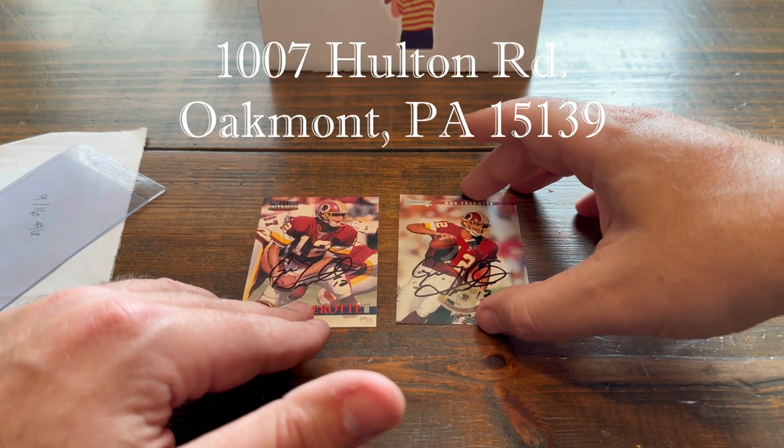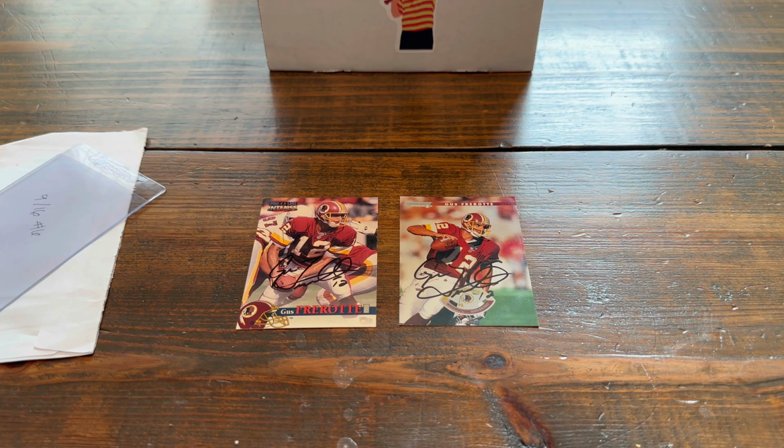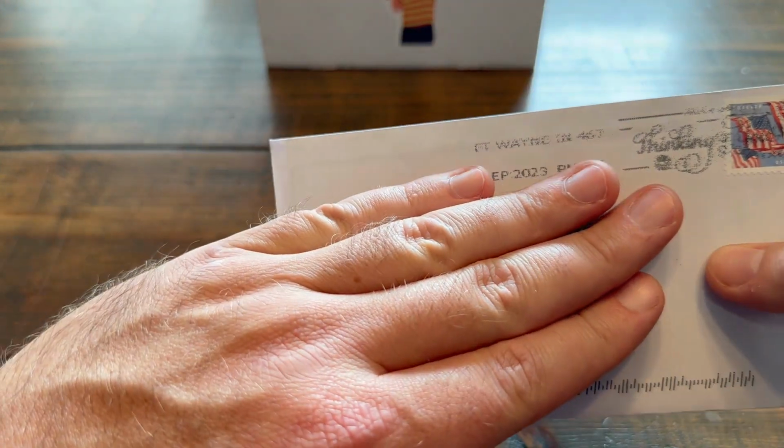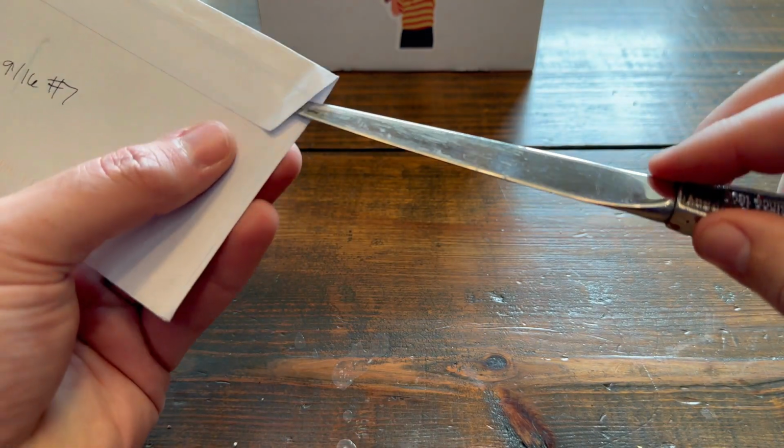So very happy to get these back. That's 2 of 2 from Gus Frerotte, and we end up getting 6 returns on that Saturday. So that's the first of 6. So let's get to our next one here. And return number 7. This one's coming to us from Fort Wayne, Indiana.